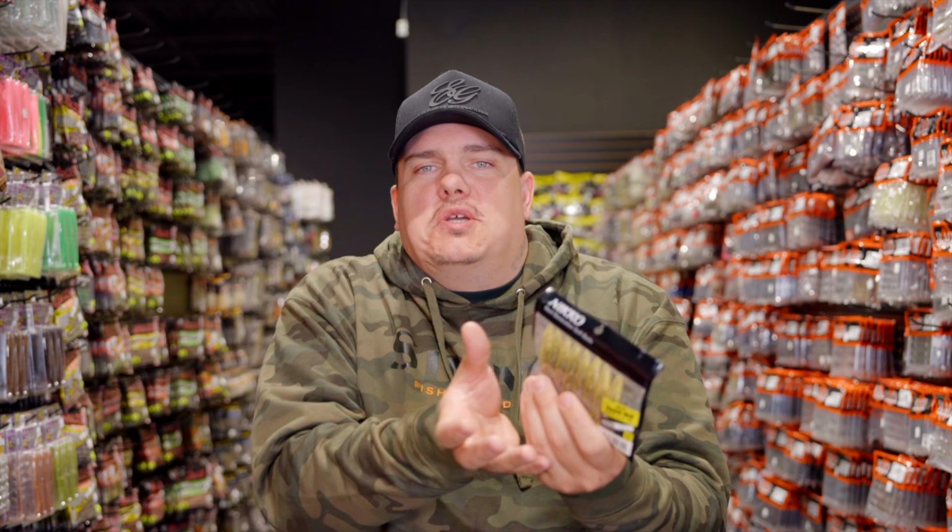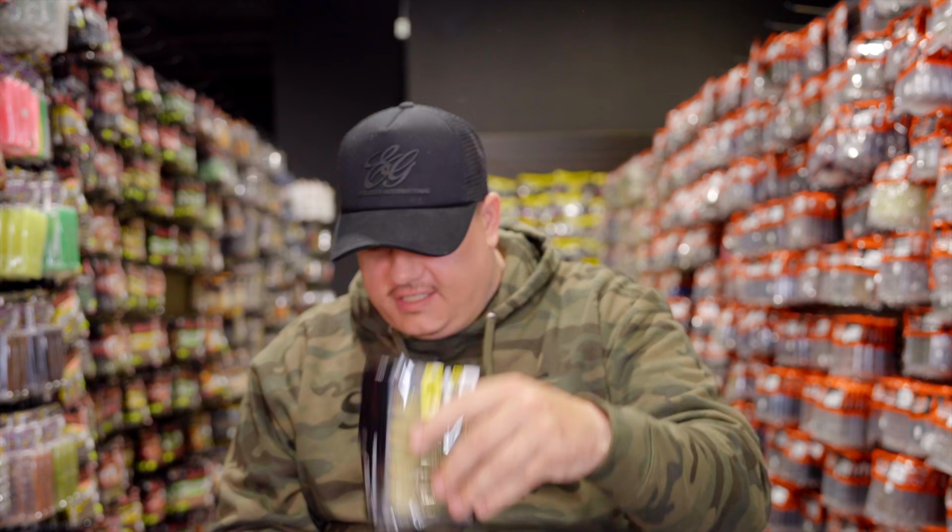heavy gold flake. It kind of looks like Goldschlager. If you ever drank Goldschlager, it looks basically like they took the gold out of that and put it into this. So this is a cool one.